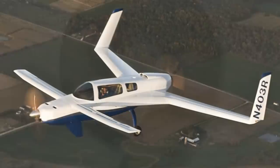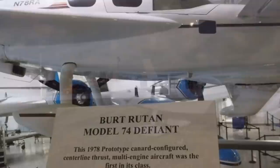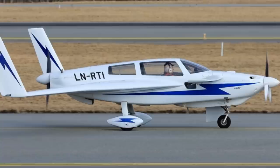Number 9. First flown in 1978, the prototype of the Rutan Defiant was a proof-of-concept design for a light twin aircraft. Designed by aerospace engineer Burt Rutan, it uses a combination of forward and backward mounted propellers and a push-pull configuration.